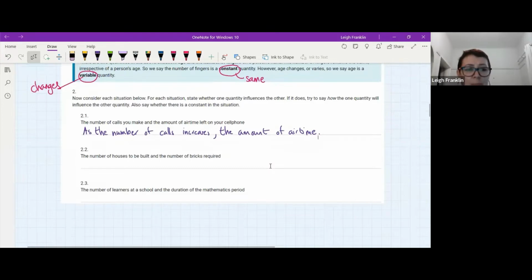All right, the next thing, the number of houses to be built and the number of bricks required. Let's see who's got a hand up. Devin, you've got a hand up. What would happen here, Devin? I don't know, ma'am. Okay, that's fine. We'll take somebody else, not a problem. Tolana, your hand is up next. I hope I pronounced your name correctly. Kabisi, Tolana Kabisi. The number of bricks will reduce.